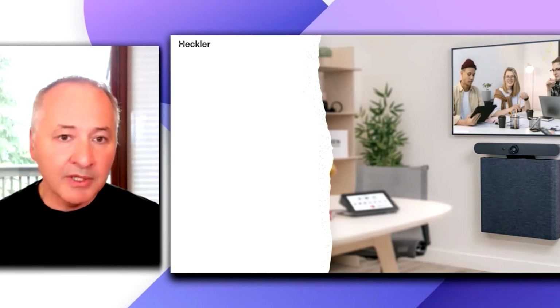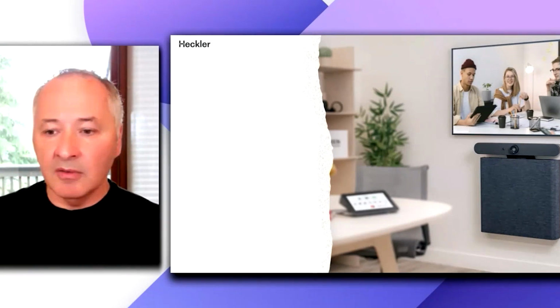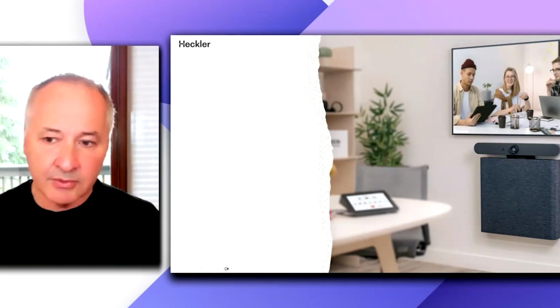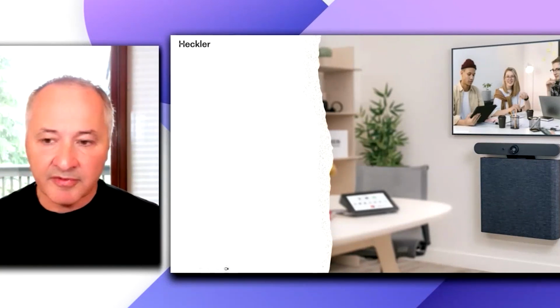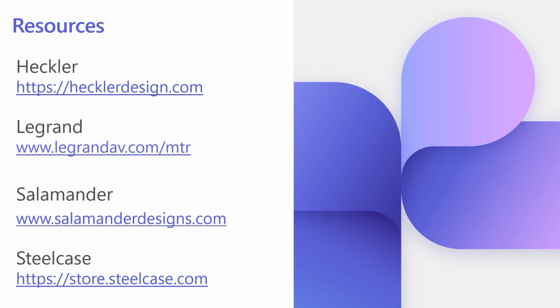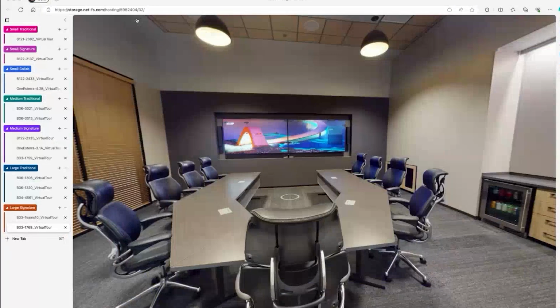But right now, what I want to do is turn it over to Sam, and we're going to go on a virtual tour around Microsoft in a couple of rooms that we've built out. We've actually scanned about 20 rooms that we have on campus, so that we can dive into those rooms and zoom and pan around. If any of you have been on Zillow, Redfin, or any of the real estate websites, this is a similar technology that we're using here.